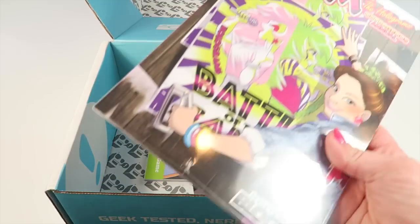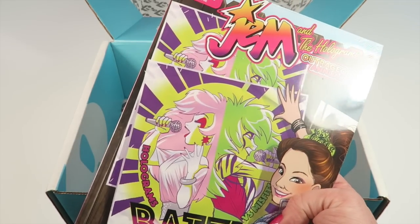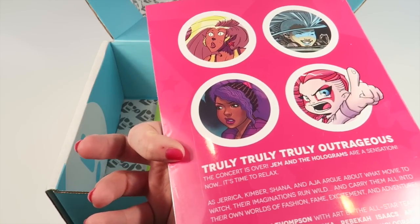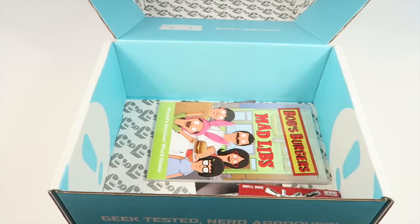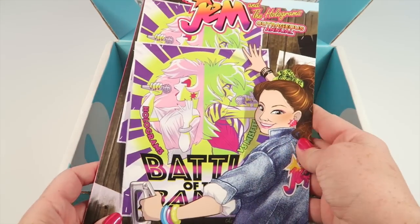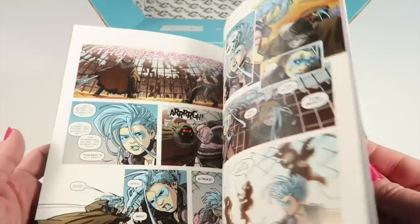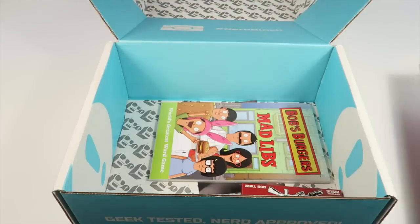There was a spoiler that there was going to be a Jem and the Holograms item. And it is the Jem and the Holograms Outrageous Annual. It doesn't say the price. It's neat. Let's open it up. All right, so this has an exclusive cover. And then here is a look inside. Really neat. This one will definitely be for me.